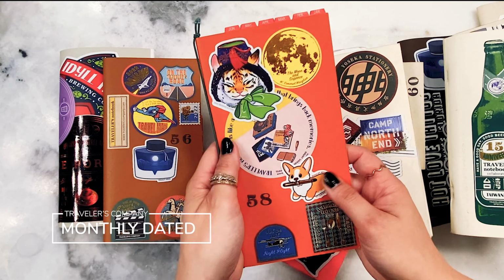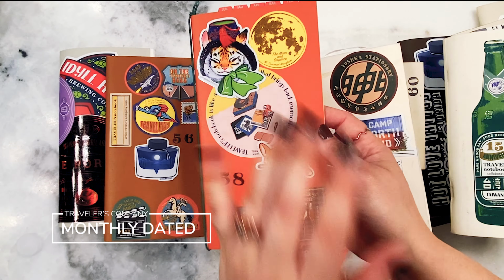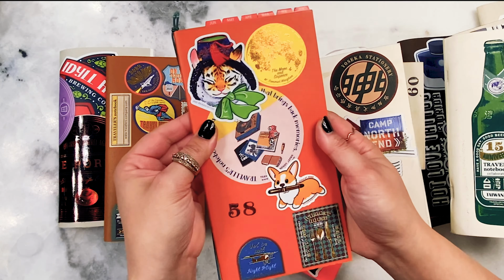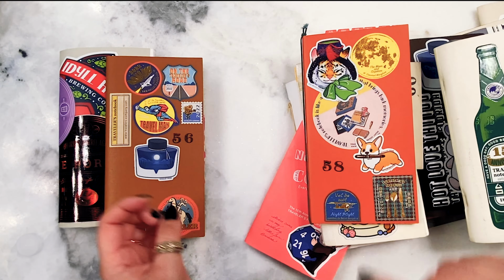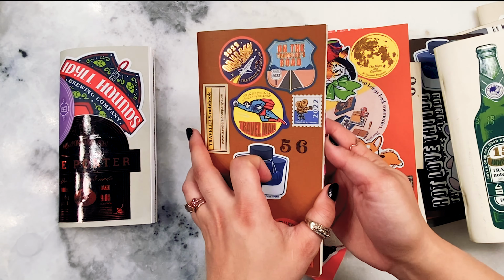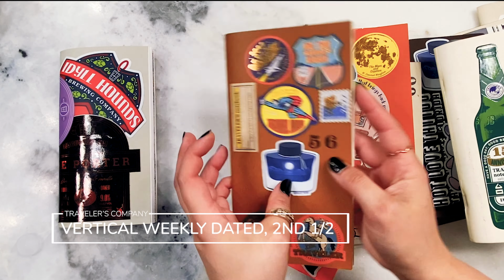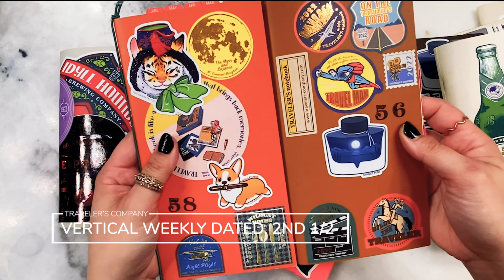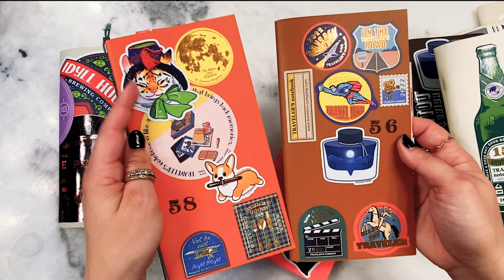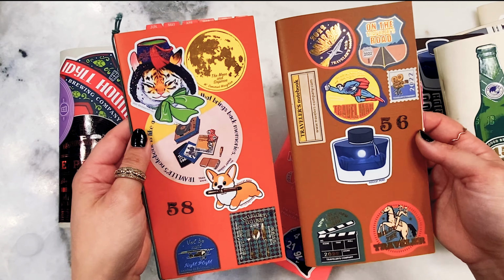The second half of the year in the Traveler's Company, not Vertical Weekly, that's this one. This one's the monthly, and I'm not going to go too much into it because, again, I've got personal things in there, but I used the monthly insert for my general personal life planning, and this is the Vertical Weekly again. Same thing, not going to show a whole lot, but I've started watercoloring in it. And you can see the stickers that I decorated each with. Oh, this is from Kiera Tattoo. I love following her. She does really great cat stickers.